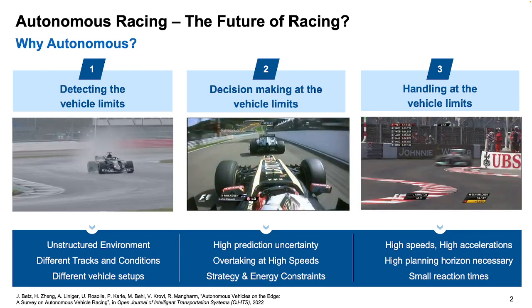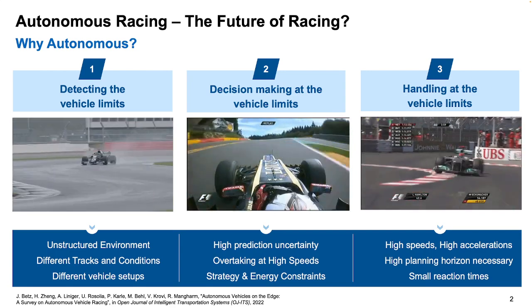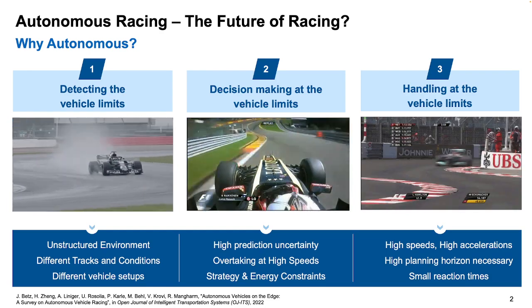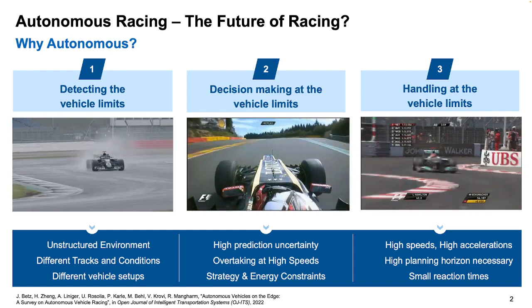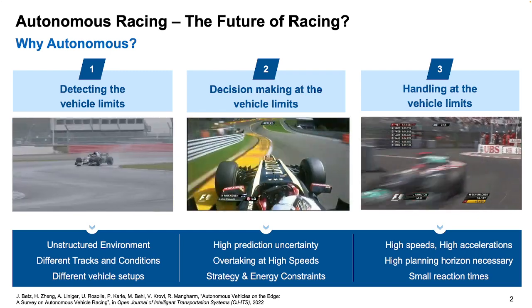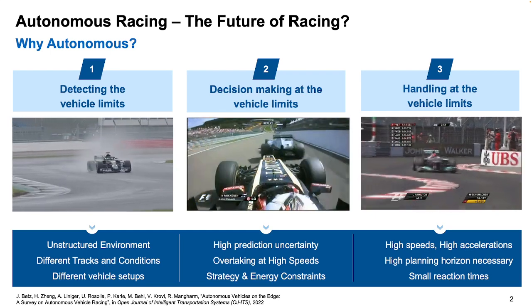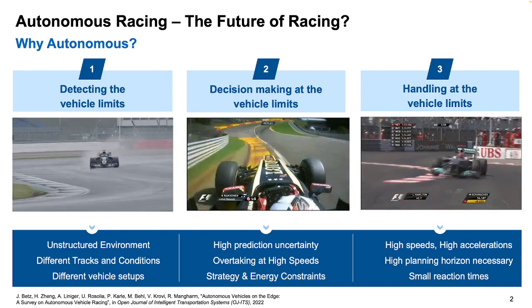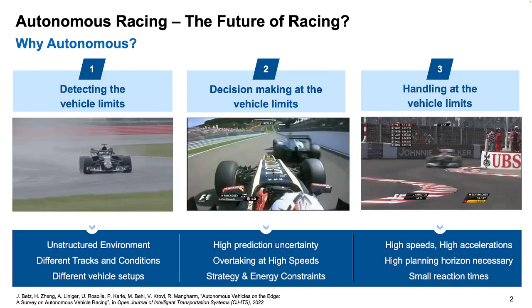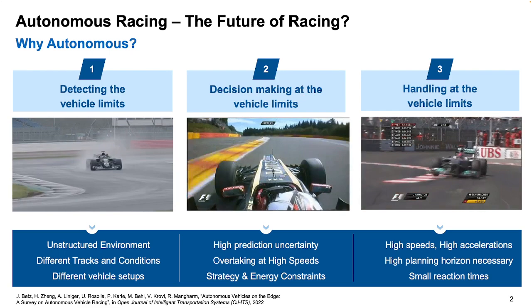When you look at racing vehicles right now, you see that number one, as a race car driver, you need to detect the vehicle limits. You drive in an unstructured environment where you have a different track and condition. Number two, you make decisions at the vehicle limits. You have this high prediction uncertainty, you need to overtake at high speeds, and you need to take care of your strategy and energy constraints. Ultimately, in number three, you see the handling at the vehicle limits. You have high speeds, high accelerations, and high planning horizons with only small reaction times.